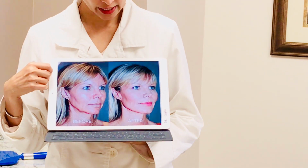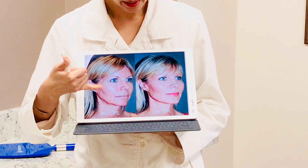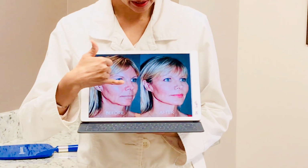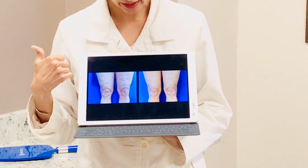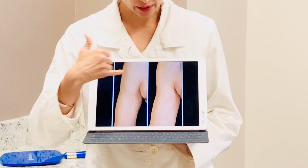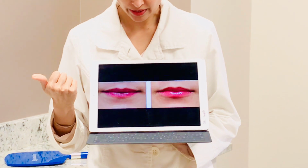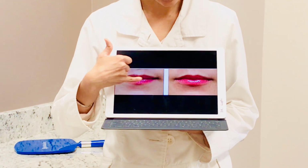Here are some before and after examples of the face. For example, after PDO thread treatment, you can see a really nice improvement in the jowls. That happens very immediately, and also notice the improvement in the skin quality and texture as well, because again, it helps to stimulate new collagen fibers. Here's an example of PDO threads on the thighs, a very nice significant change. And here's an example for arms with that loose skin and how it can be tightened. And here's an example of PDO threads placed at the lip border and giving a nice volumization to the lips that can last anywhere from 12 to 18 months and potentially a little bit longer with the neocollagenesis.